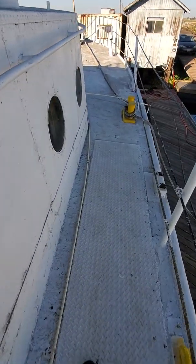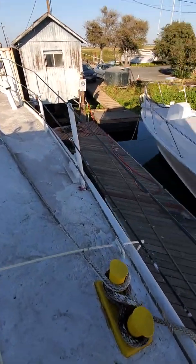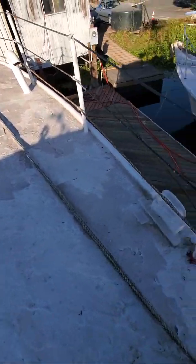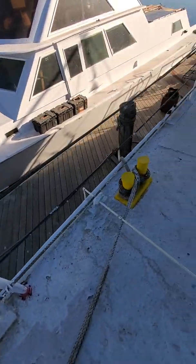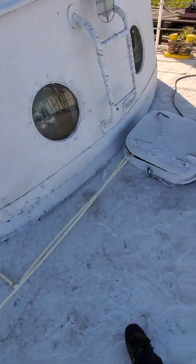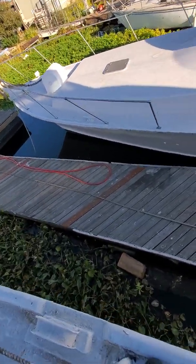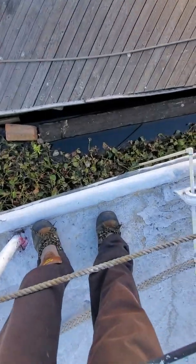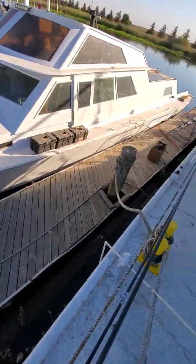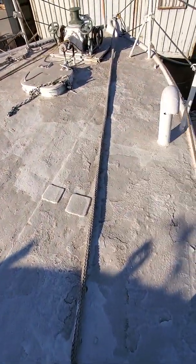You can see some big fat bollards up here. When they're like this, they're called bollards, not cleats. I think this is the hot and cold running water. Hooked up to a hose. Probably why he didn't want to move it, because it would disconnect his water pipe from the shore.